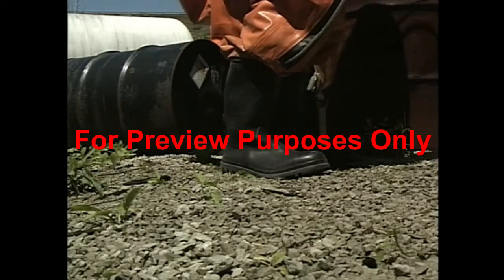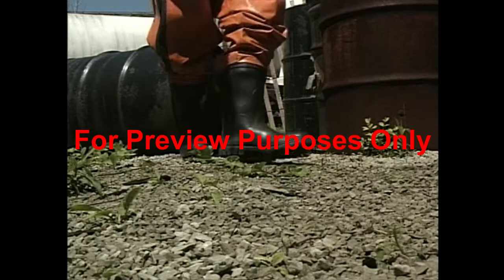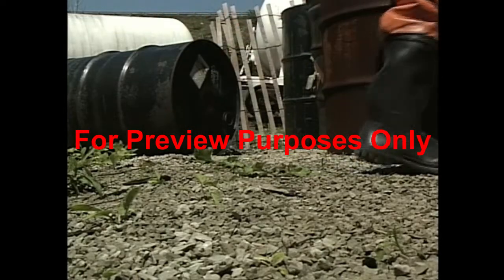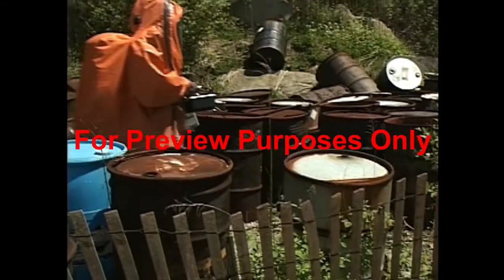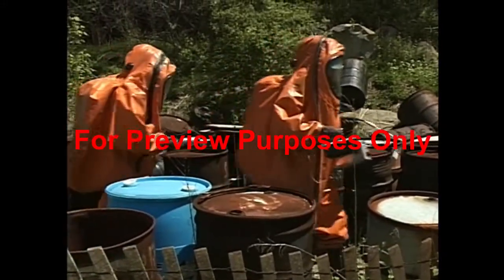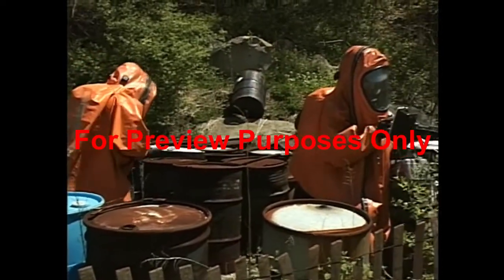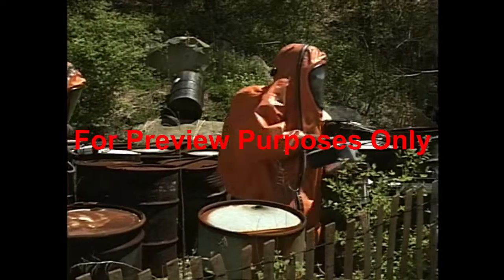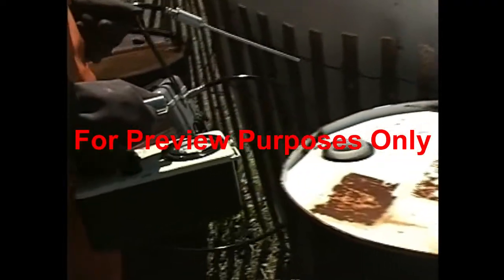Now that you know something about the major types of monitoring equipment, let's take a closer look at when and how we should use them. If you are going onto a new site, or if something has changed at your current site, you will generally want to begin by monitoring for IDLH conditions and other atmospheric hazards. Since these conditions are life-threatening, you would use direct reading instruments.